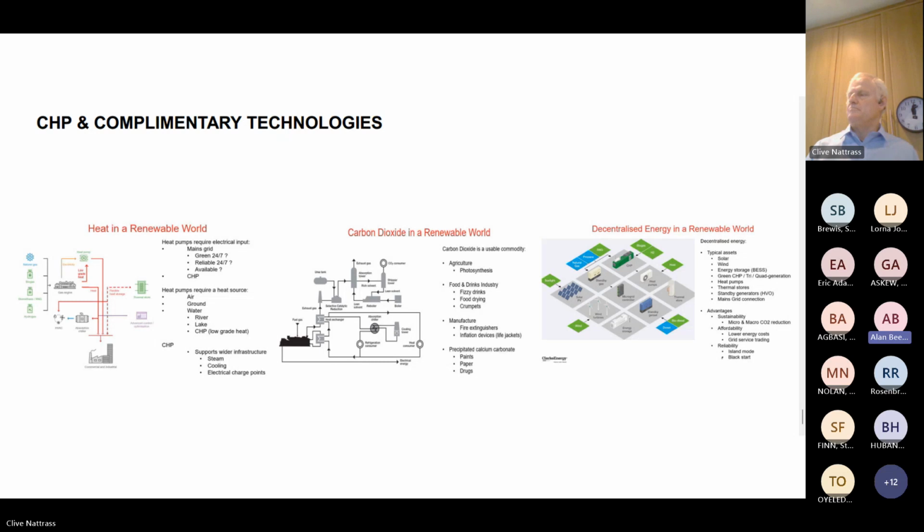Then there are certain carbon capture technologies, some used today and some new, which we look to put into commercial operation within this decade. Typical uses have been in the food and agricultural industries, but we have one in prototype at the moment with Severn Trent, which is producing precipitated calcium carbonate, which is used daily in production of paints, paper, and various other products.